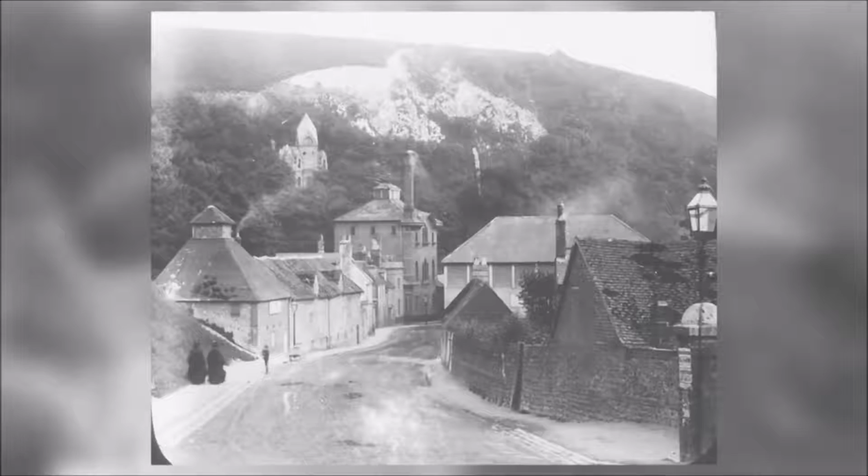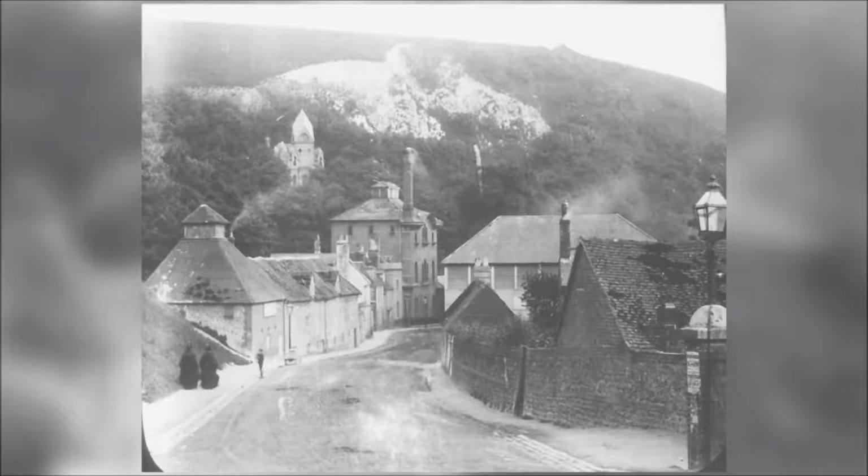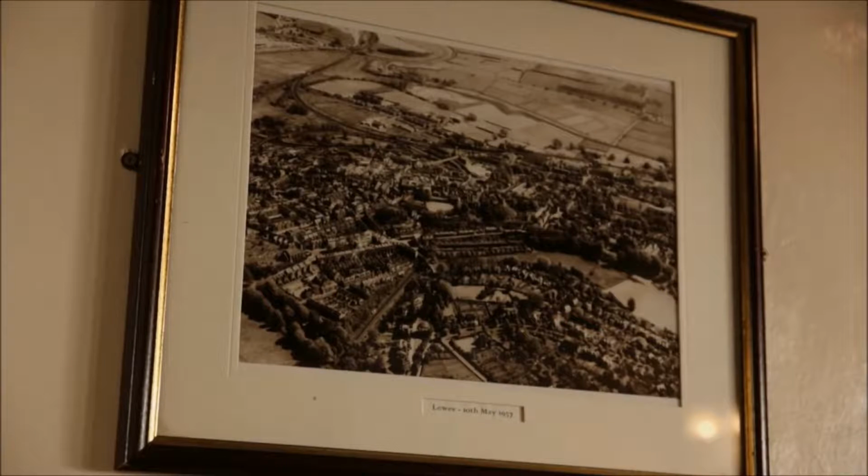150 years ago, there were 63 pubs in Lewes and 18 breweries. And in those days, there were only 9,000 people. Wow, what a tall tale.